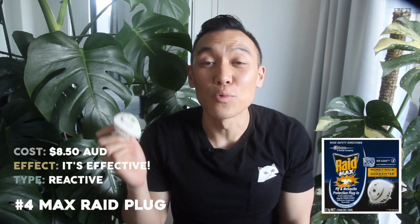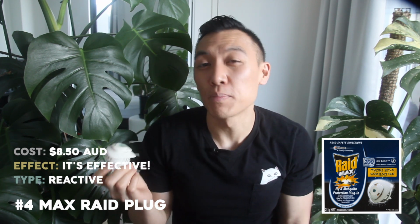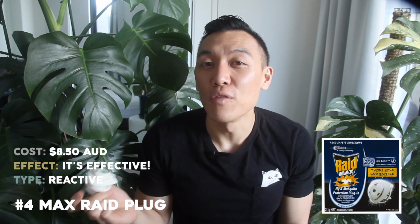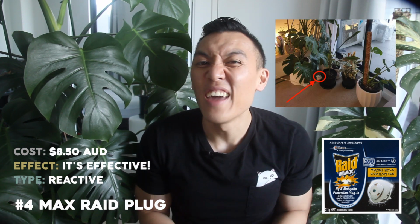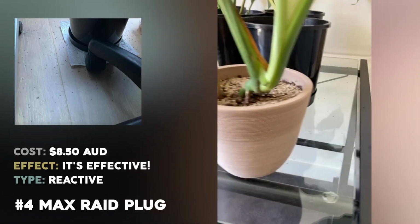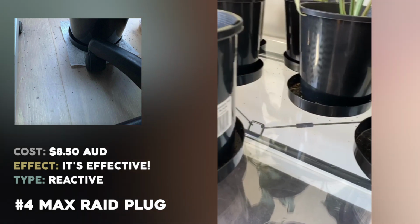Number 4, Max Raid Plug. So I've used this as a reactive measure and it costs about $8.50 from Bunnings, and I found that it's been pretty effective. I'll usually just plug it in and then leave it on overnight, group my plants together, and then wake up to a graveyard of gnats. I'll show you some footage of what it can look like. I'll then have to vacuum that up, but I have found that it has been pretty effective.